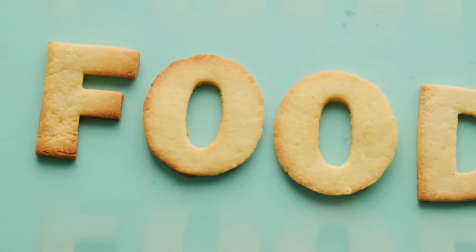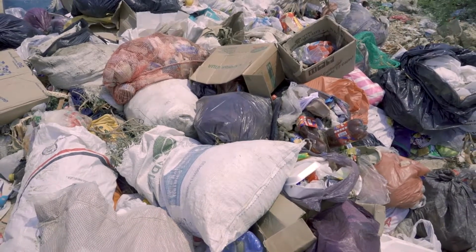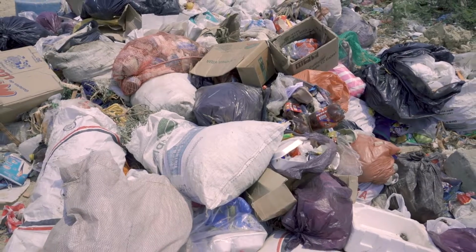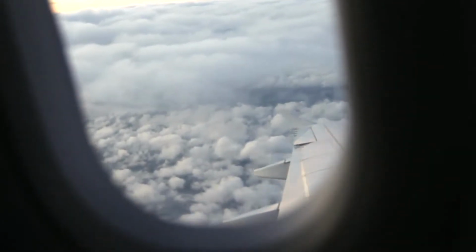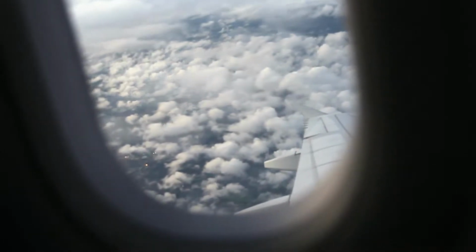In UK households alone, we waste about 6.6 million tonnes of food each year. And 70% of the food that we throw away was still edible, could have actually been eaten. This edible element of our household food waste is responsible for as much greenhouse gas produced as flying from London to Perth about 4.5 million times.